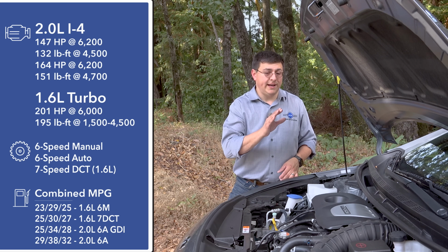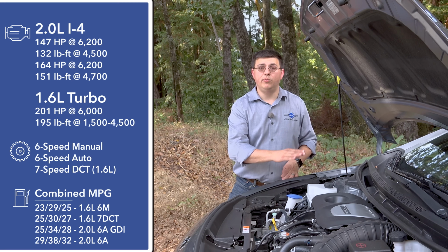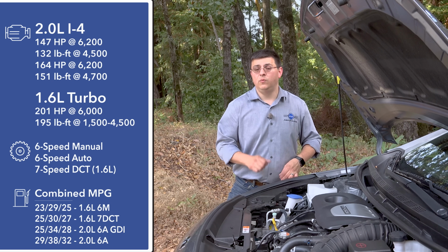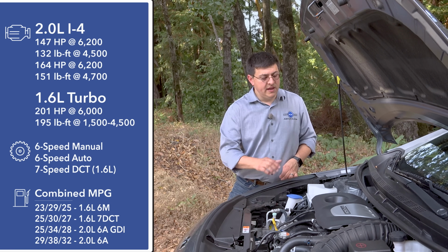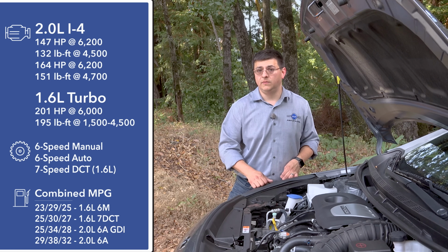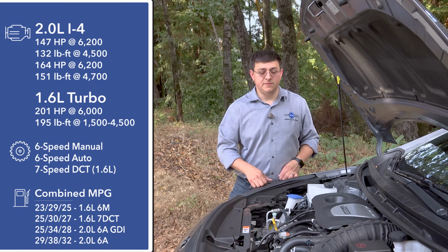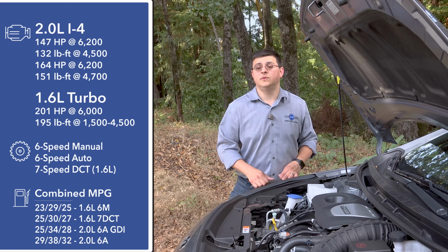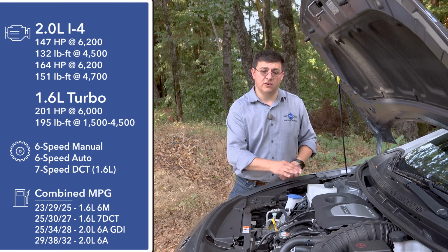But today we're taking a look at the SX hatch, which has this 1.6-liter turbocharged engine producing 201 horsepower and 195 pound-feet of torque. This is essentially the same engine that we find under the hood of the turbocharged Kia Soul. Instead of a 6-speed automatic transmission, this engine gets a 7-speed dual-clutch transmission, again also shared with the Kia Soul, or a 6-speed manual. Today we're driving the manual transmission version.